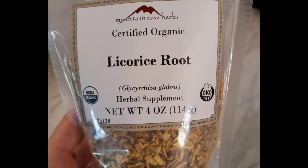Licorice root is also a good thyroid herb, and in fact it is a good endocrine system herb as well, and that is why I am using it. I feel pretty good when I'm using it. It is one of those herbs that you have to do on and off. You can't take it continuously for years, but as long as you use it responsibly, it is an extremely powerful endocrine herb, and I can say that I do feel my best when I am using it.